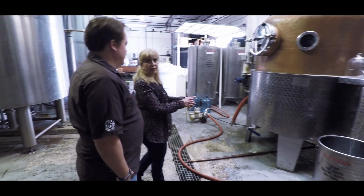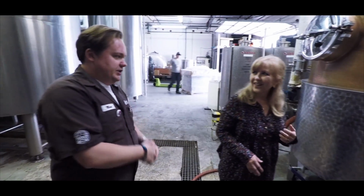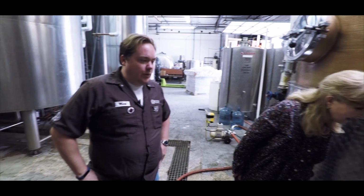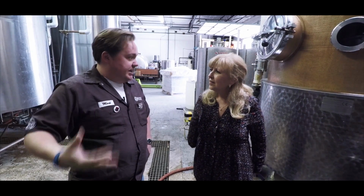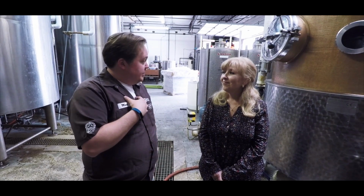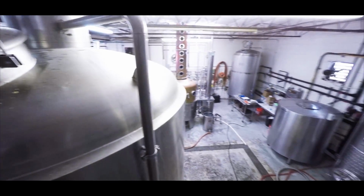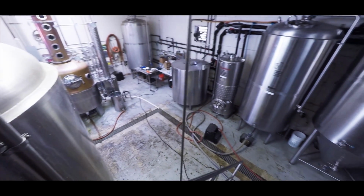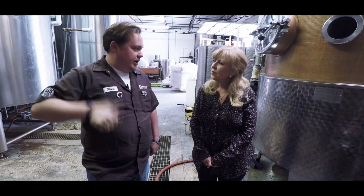So this is all beer? This is distiller's beer turning into whiskey. Oh, into whiskey. So one of the interesting things about what we do is that the first step of making whiskey is making beer. Distiller's beer is different than the beer that we drink, but our equipment doesn't really know or care about that difference. Okay. When you make beer, you take grain and you ferment it. When we make our distiller's beer, we take grain and we ferment it.